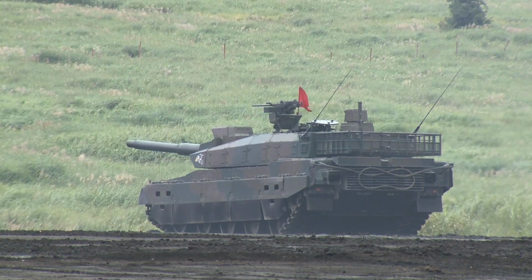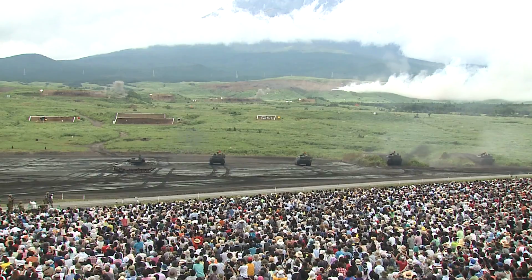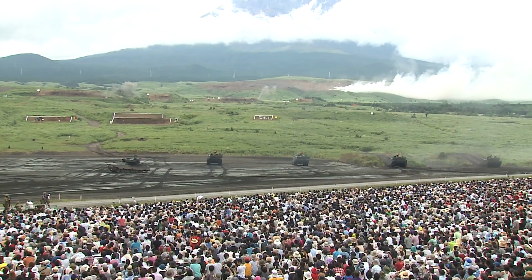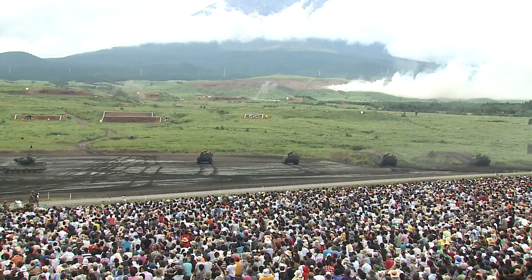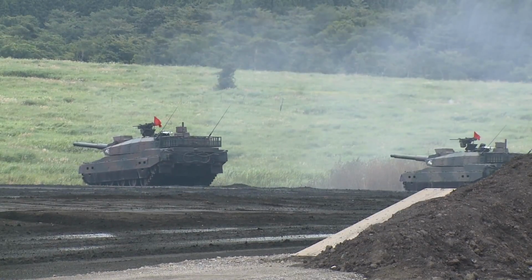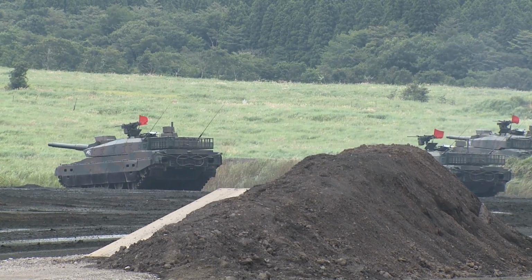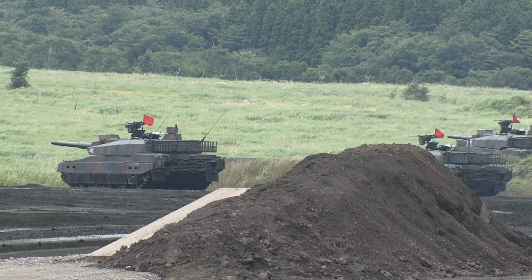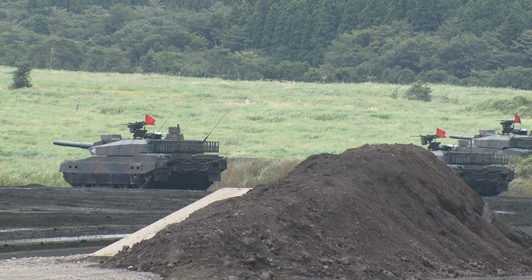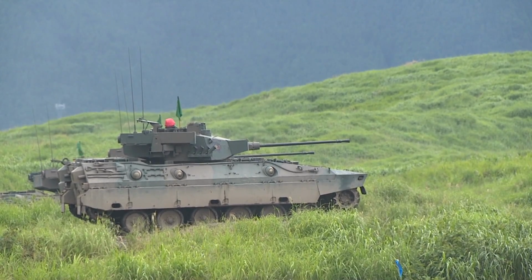Hill number 3 and number 5, tank, heat, abreast, fire! Destroyed, hold fire, back up. Hill number 3, tank, heat, section 1 convergence, fire! Target destroyed. Hold fire. Back up. This is IFB platoon. Push and change completed. Checking hill number 3 through number 6.